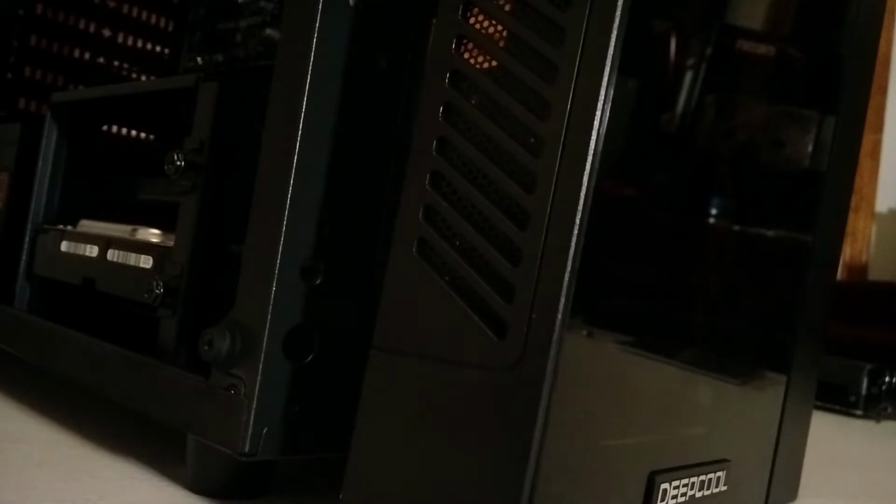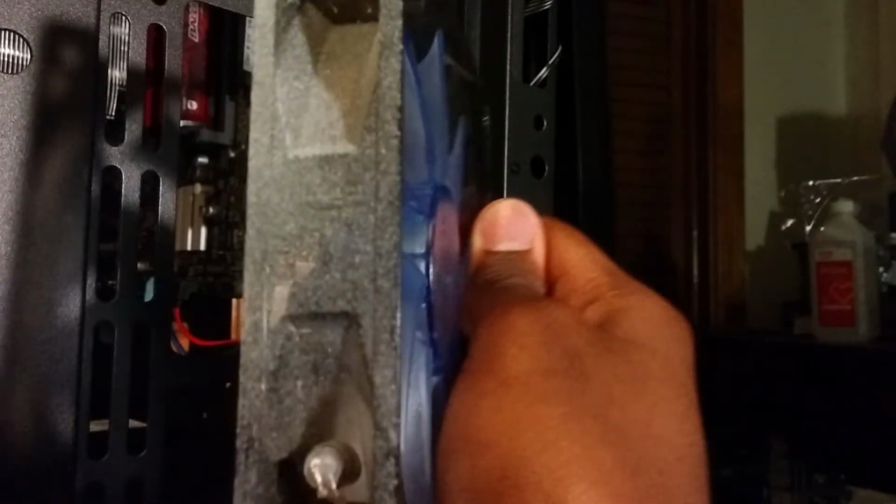Now to install some case fans. Remove the front panel by pulling on the cutout on the bottom and popping it off. Angle it to the side so you have some more space to install the fans. Use these screws to install any case fan. With the fan facing this way, place it closer outwards of the case and use the slots to screw it into place. Rinse and repeat for the other 2 slots.